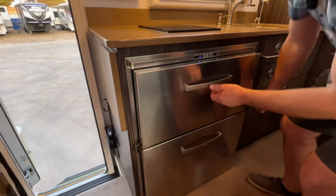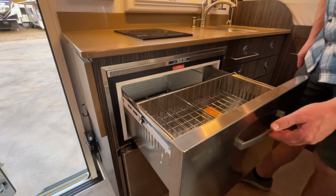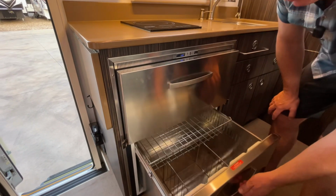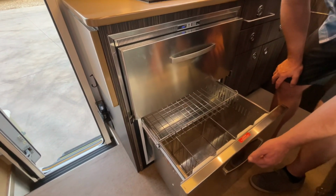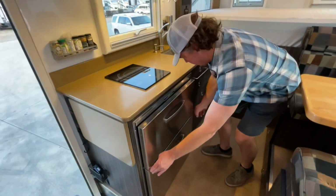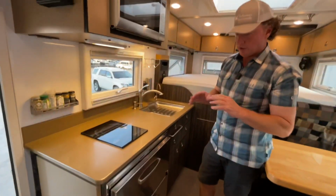So the Frigo drawer fridges, we've not cleaned those yet, but let's see if we can get those cleaned up tomorrow. They are solely a fridge, not a freezer, but they hold a fair amount without taking up a lot of room. So you can put lots of drinks, fresh food, and whatnot.